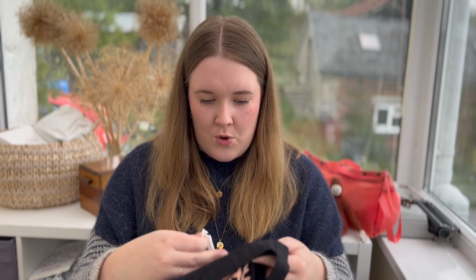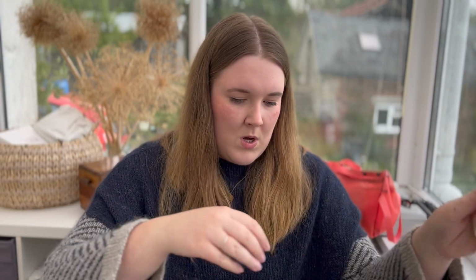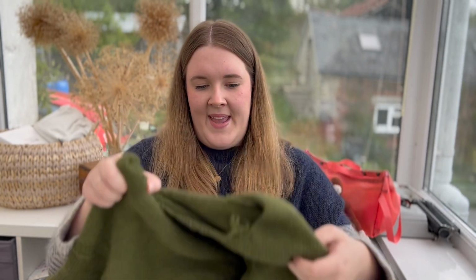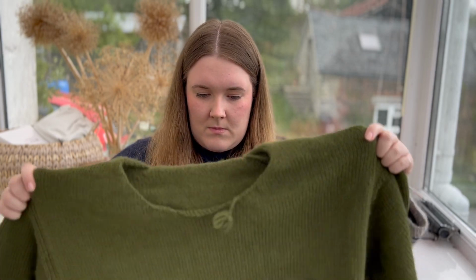And then the final thing to show you is the jumper, which you may have seen before. I am working on this ready for Big Flock, which is a new yarn show coming up in two weeks' time in Bristol. And I'm going to be helping out on the Walcott Yarn stand, and so I'm knitting a sample for that show.